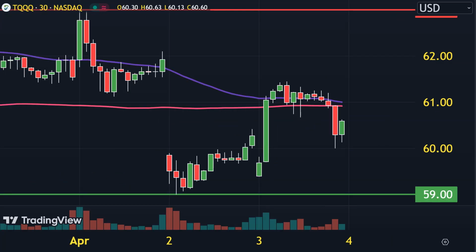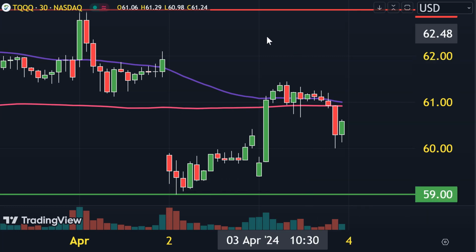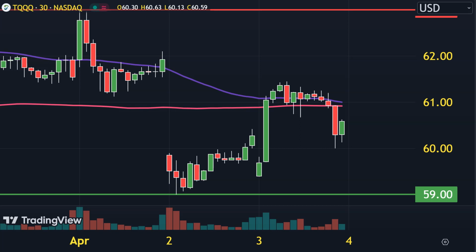Next one, TQQQ, which is an ETF that measures the NASDAQ market. So if you believe the NASDAQ market as a whole is going to go up, this one will also go up, and it makes it a very popular ETF. And overall, I mean, it's hanging in there. Nothing crazy. Now, it had some wild movement earlier on in the day. You can see that huge 30-minute session right there.